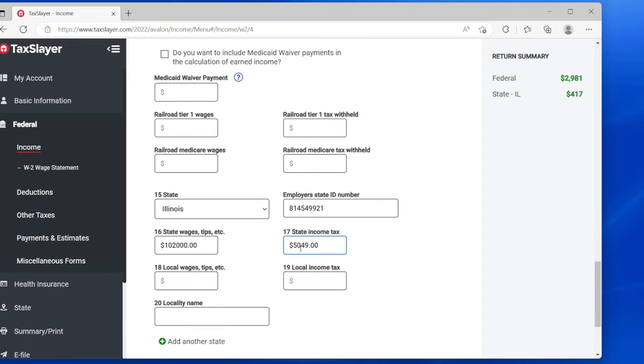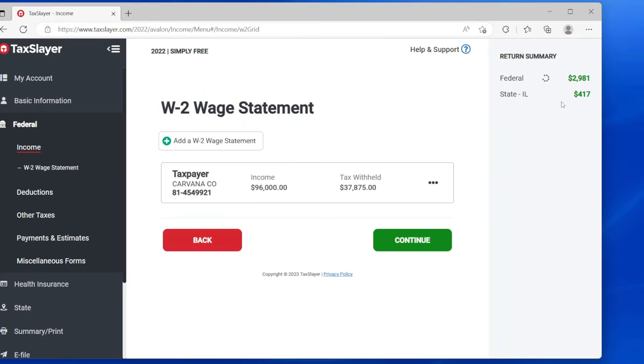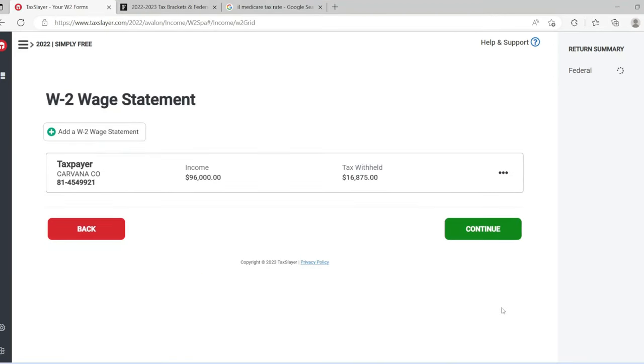I just wanted to show you guys this clip to show you that you can get over $47,000. There's a lot of people out there saying you get $30,000, $35,000, but you can actually get $47,000. And there you go, about $24,000 for federal and for state. But let's get back to filing a normal way.